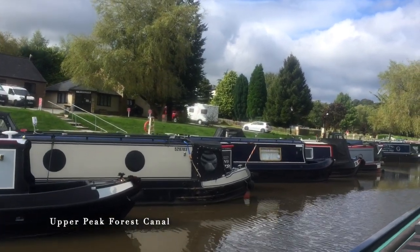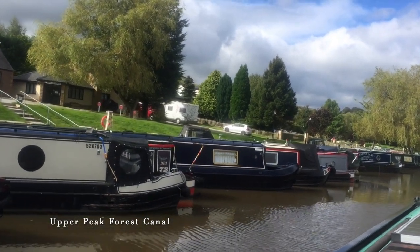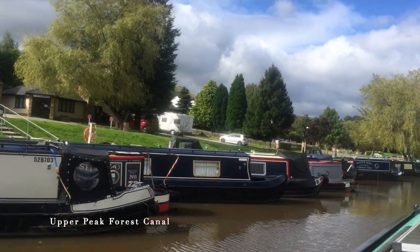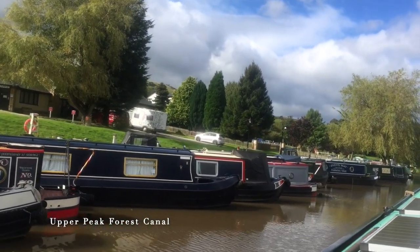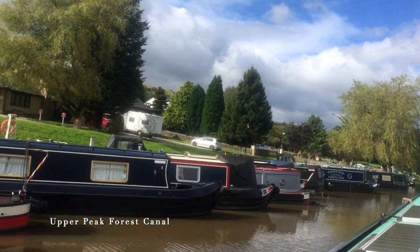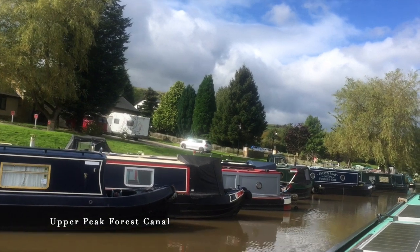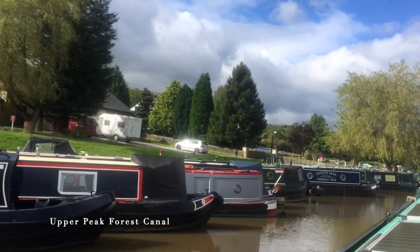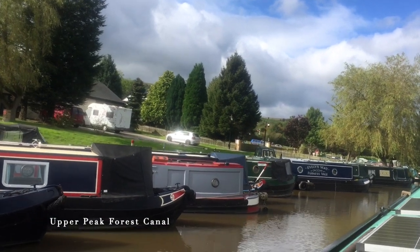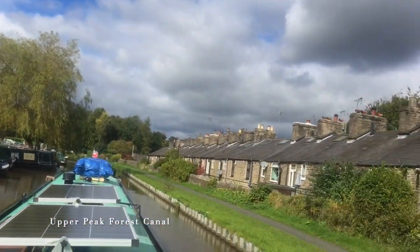Little marina. I tried to get a mooring in here over the winter, but it was completely full. As you can see, all the pontoons are full. When I went in to inquire, I said, do you have any winter moorings? Which winter do you want? He says, next winter. I went, no, this one. There's a short list for next winter. Oh, blimey. There's some lovely little cottages on this side as well.